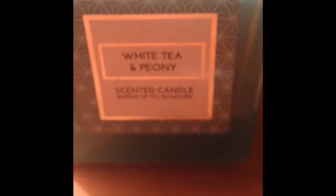So I've got this one, which is white tea and peony. And it smells very fresh. This one smells actually really, really good. This was, I can't actually remember, pumpkin spice or something. Can't see properly. It's like that, and it smells like autumn and, what's it called? Pumpkin. And then there's this one, which just smells like Christmas, and it's amazing.